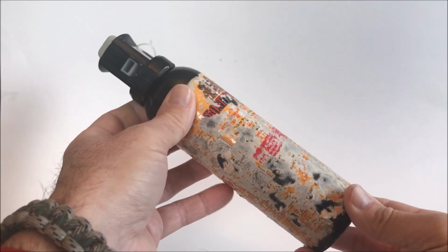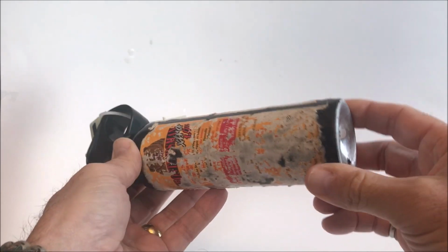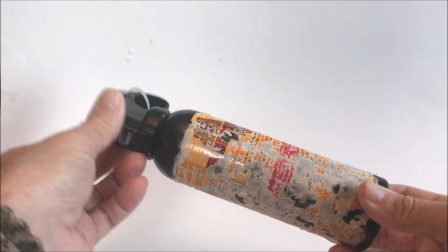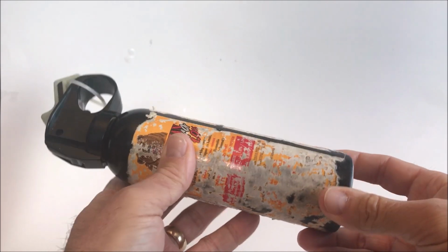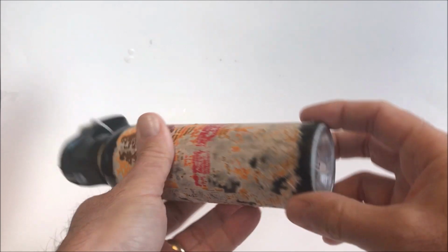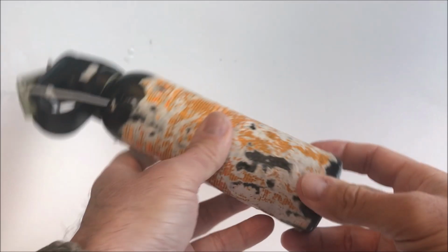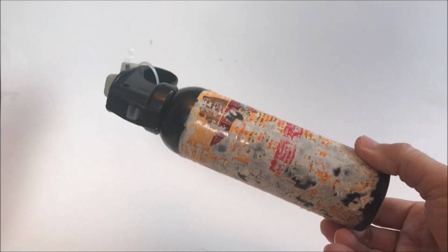All right, let's do something fun and informative at the same time. This is my bear spray that I've been using all year. It's kind of beat up, and I can tell it's been discharged a little bit. It's lighter than it should be. Now, I'm done with this bear spray. It's expired. In fact, shame on me because it expired in 2017. So because I'm done with it, I thought let's do something fun and let's fire it off.